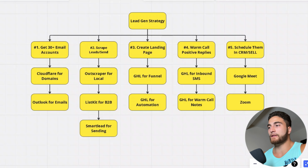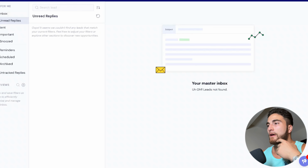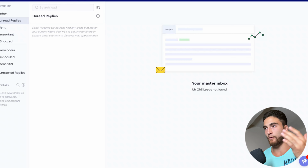Once you have the leads list scraped from either ListKit or Outscraper, you want to plug them into a software called SmartLead. SmartLead is the best software to send mass emails, if you ask me, and I've tried everything. I've tried Instantly AI, I've tried Go High Level, I've tried all these different softwares. SmartLead is definitely the best because you can warm up the email accounts first to make sure they actually land in the inboxes. That's going to be a 14-day, or 2-week, warm-up process, right?